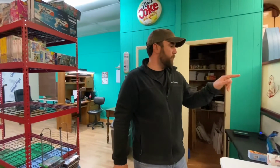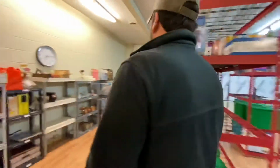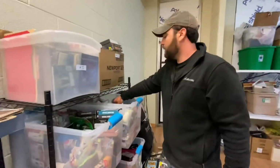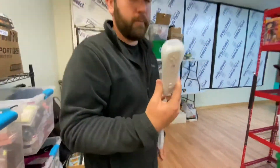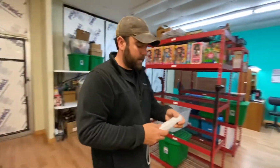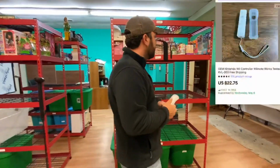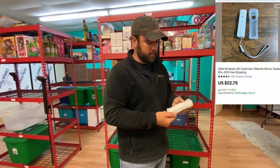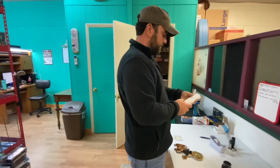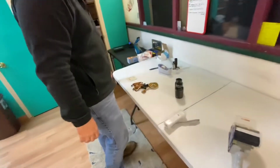Now we sold a Wii controller, C1. And this one kind of blew my mind. I usually don't just sell the plain Wii non-motion plus, just the standard Wii controller. Nothing special about it. I'll usually hold on to these and bundle them. But this sold for $22.75 with free shipping. So that's pretty amazing. So we're going to get that sent out, $22.75 free shipping.